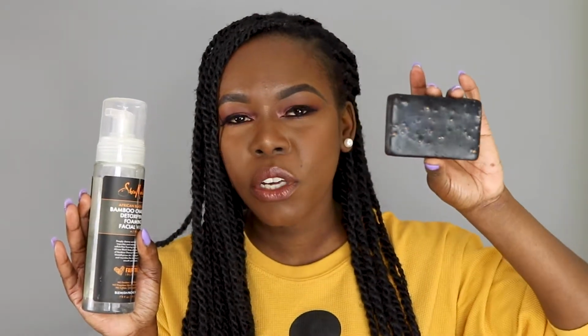This is more of a gentle clean, and I feel like this gets down to the pores and cleans your face really well, and I love them both.